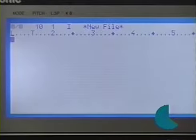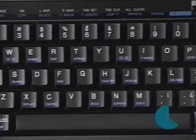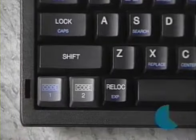You're ready to go. Take a look at the two code keys at the bottom left of the keyboard. The blue code key activates the functions written in blue, and the white code key works with functions written in white. It's that simple. Let me show you. If you want to create new margin settings, first press the Code 1 key, that's the blue code key, plus the L key. It says Change Format on the key.